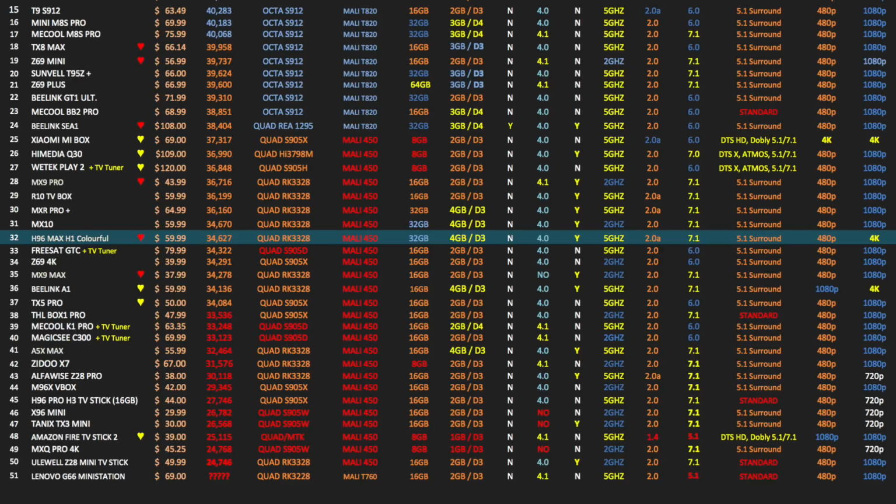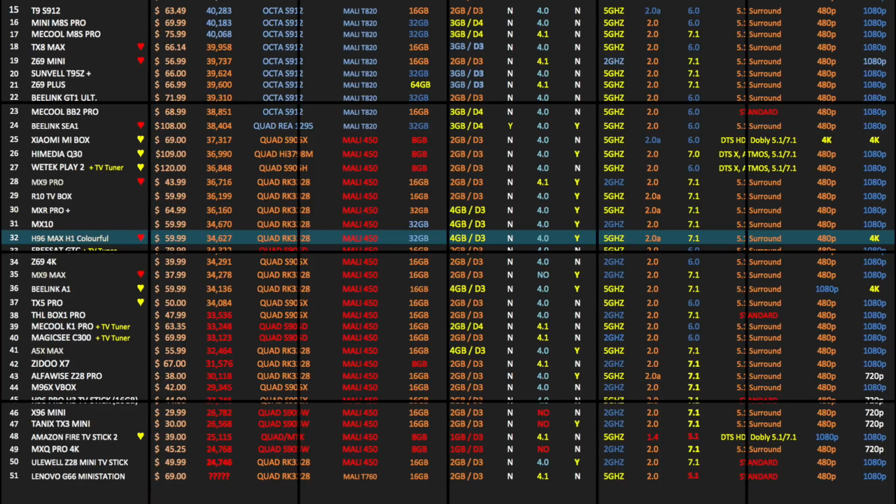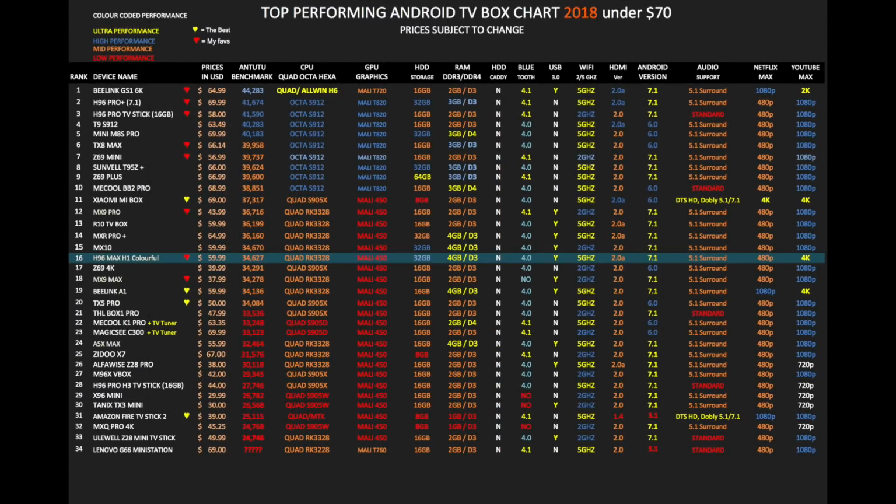Now if we compare this TV box to its own price bracket, then here is the top performing Android TV box chart for under $70. And again, all devices have been ranked by Antutu scores, and on this chart this TV box has achieved position 16. You can view all my latest charts online at chigstech.com and read them at your leisure. So it'll be interesting to see what's next, so stay tuned as we have lots more to come.